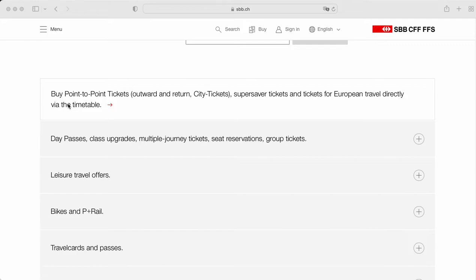So point-to-point tickets can be just an outward journey or an outward and return. Usually if it's an outward journey, you can just travel in one direction, and outward and return means that you can travel both ways. You have to check the specific requirements of the ticket that you purchase, because sometimes it will give you a certain time length. So you can have 2 hours to do this journey, or sometimes it's the whole day or it's till a certain time. So always make sure to check this.